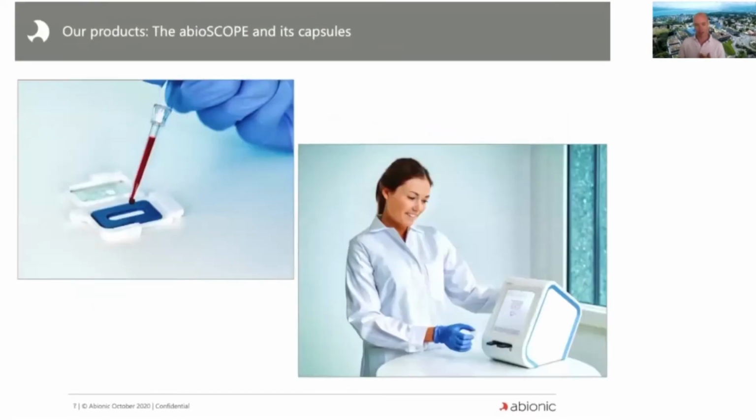of similar quality to the one he would have received from an analysis laboratory after several hours or days. Up to 14 biosensors are disposed in a capsule, which is the name we gave to the single-use consumable depicted in the pictures on the left. The drop of blood is deposited onto the pad of the capsule with a proprietary pipette, and the capsule is inserted into the abioscope, our reading system depicted on the right. The abioscope reader has a user-friendly interface and is compatible with hospitals' patient data management systems.